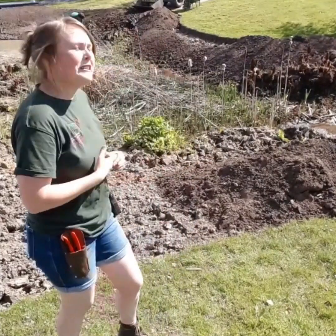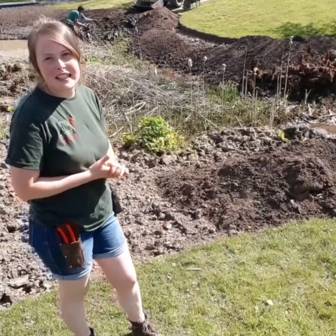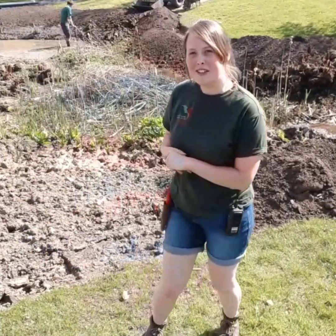So we're here at the bog garden, which is currently a work in progress, as you can see, but I'm really excited for this project and I'm really excited to see everything flourish in the future. It's got some of my favourite plants here, including the marsh marigold, which you can just see behind me here in a clump. And you can also see James working behind me very hard.